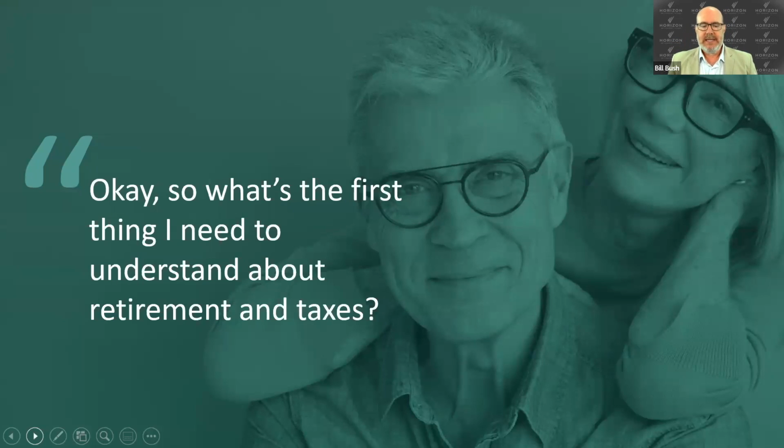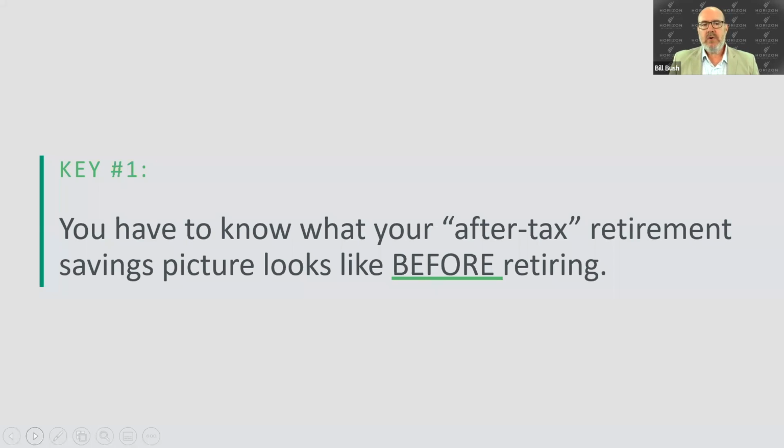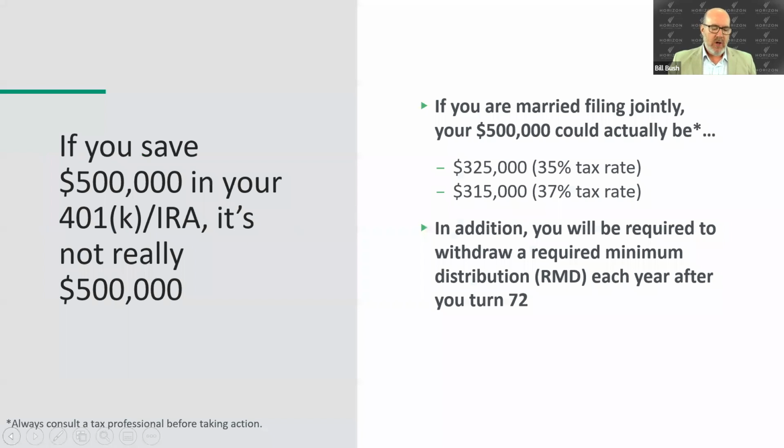Our first key is this: you have to know what your after-tax retirement savings picture looks like before you actually retire. What do we mean by that? Well, if you had $500,000 in your 401k or IRA, that balance isn't really $500,000, because the government has a claim on part of that money since the taxes were deferred. They'll get a share when you're forced to start taking required minimum distributions after you turn 72. Now, obviously, the higher the tax rate you're in during retirement, the less your account is actually worth. There you see the 35% tax rate listed on the right and the 37%.